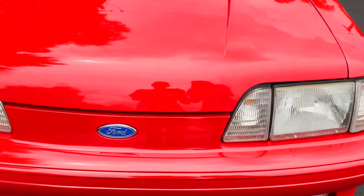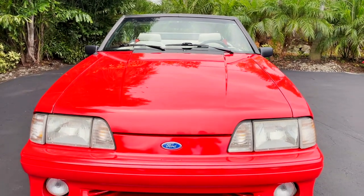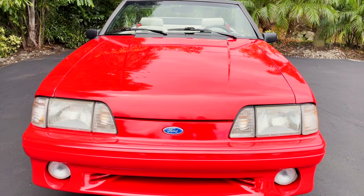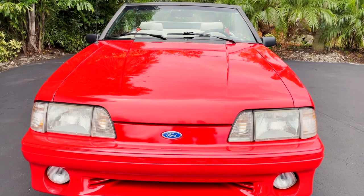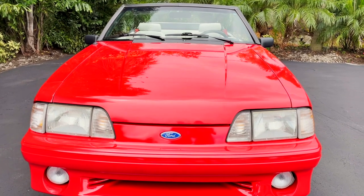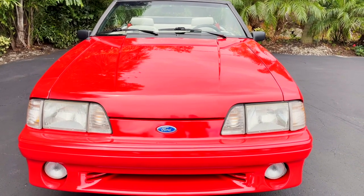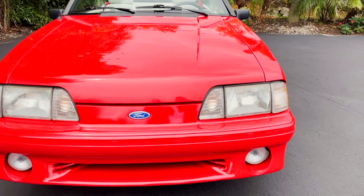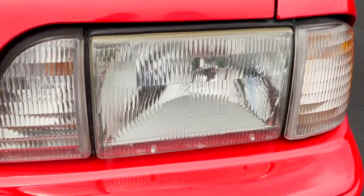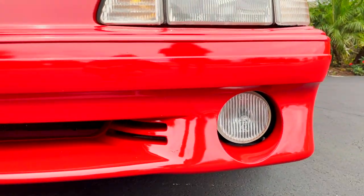One of the biggest changes you'll notice is with those headlights. So it is the third generation, which was from 1979 to 1993, but the 79 to 86 cars had a quad headlight arrangement, very different look than the front of this car. So on this one, from 87 to 93, all those cars have these aerodynamic composite headlights. These ones in particular are in really great shape. They're not foggy or hazed or anything like that.